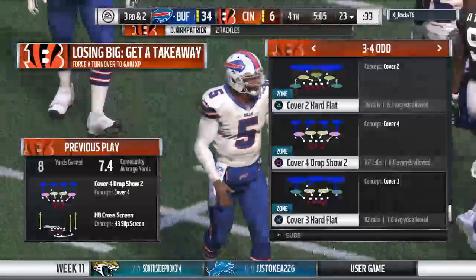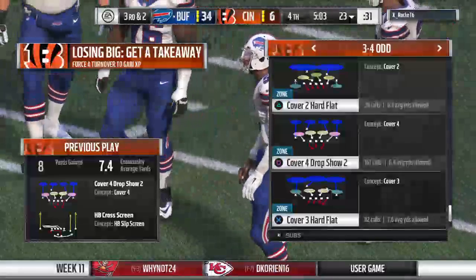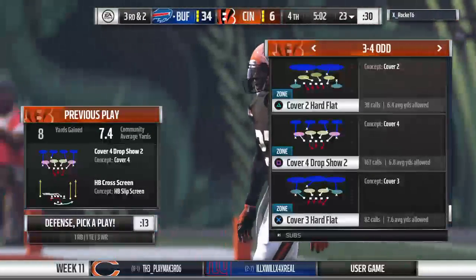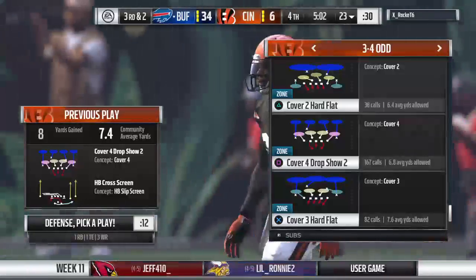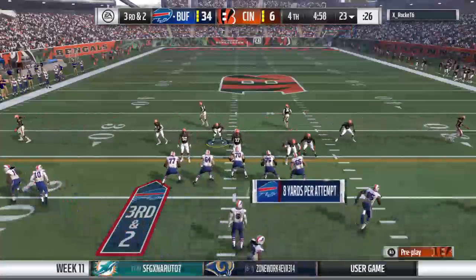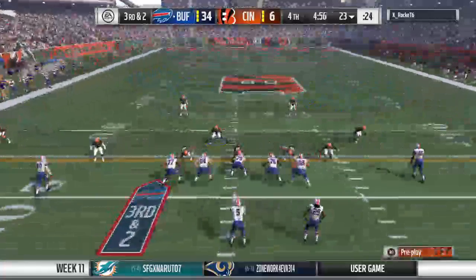For a second there, I thought that might break big. Screen pass. Looked like it was coming together. Looked like there was an opening. Still, ended up with a solid game. Watch number 29. Flex round.